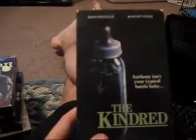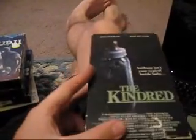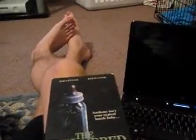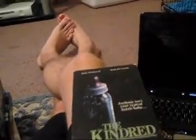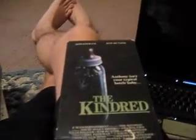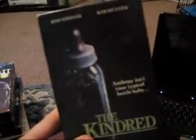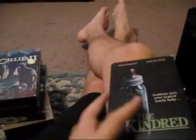Next Vestron release here I have is The Kindred. This is a very fun sci-fi horror flick about a kind of DNA gone wrong baby, and it grows and grows and grows to crazy proportions. It kind of reminded me of that movie Splice. I haven't watched the movie, but from the trailer it reminded me of the concept of The Kindred. And this is not on DVD either, but I love that cover art. Got a mutated baby in a bottle. Something about mutated baby movies really gets me.